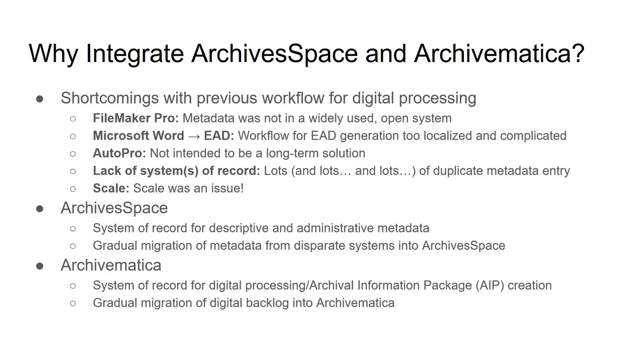Meanwhile, ArchivesSpace and Archivematica had emerged as two of the most exciting open source platforms for working with digital archives. We were in the process of adopting ArchivesSpace to be our system of record for descriptive and administrative metadata, and had begun a gradual migration of metadata from these disparate systems into ArchivesSpace. And we had also begun to adopt Archivematica to be our system of record for digital processing or AIP creation, and had begun to move our digital backlog into Archivematica.